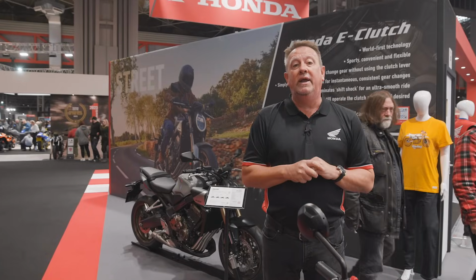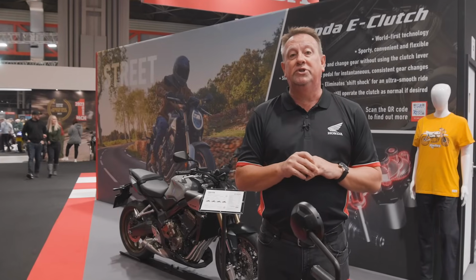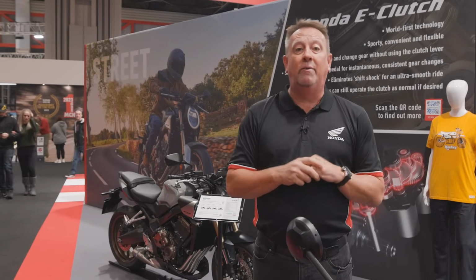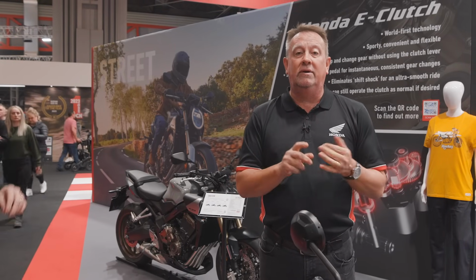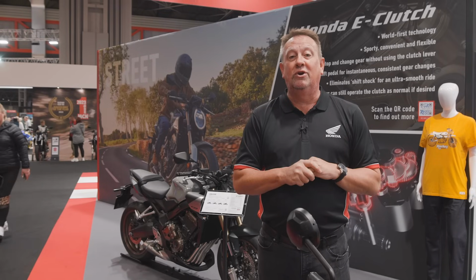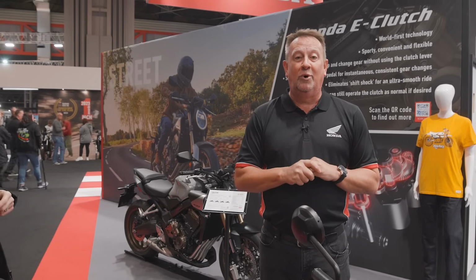We've also got an education lab, tech lab here at the NEC, which is a new initiative from the MCIA this year, and that tells you all about how it works, what goes on behind the scenes. But the thing to remember about E-clutch and DCT, they are so simple to use, and all they do really is help you enjoy riding your bike even more.